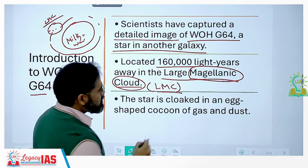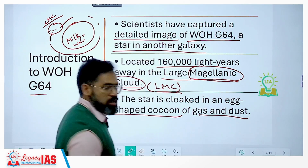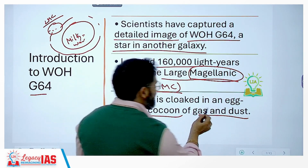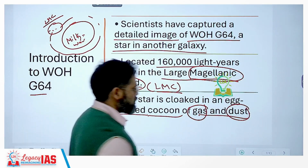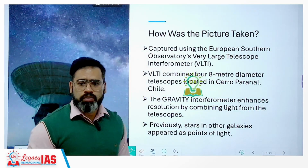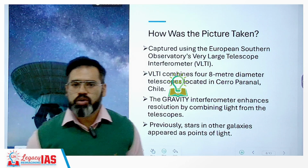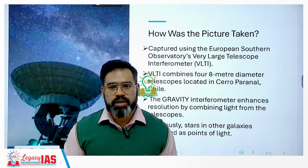So this star is cloaked in an egg-shaped cocoon of gas and dust. Basically it is dying, so there is gas and dust around it. Clear? I hope you understand. Next, how was the picture taken? We will discuss that also, but first we need to understand that this massive WOH G64 is dying.